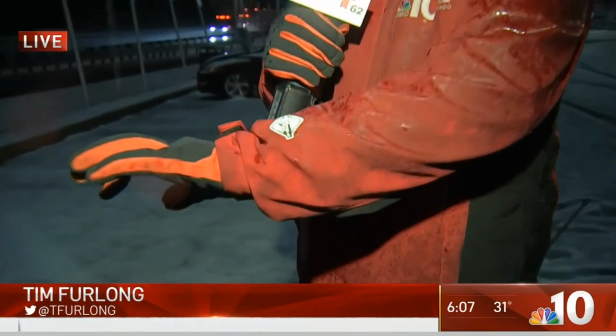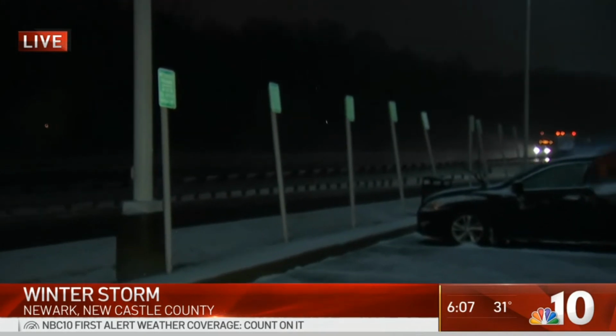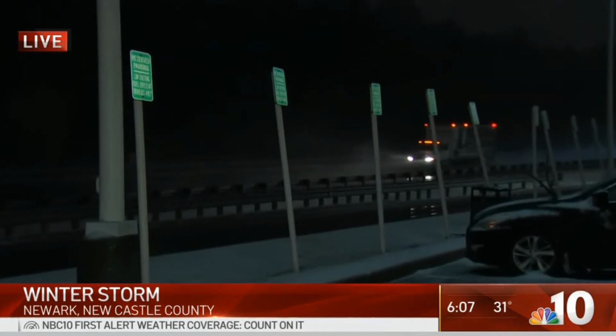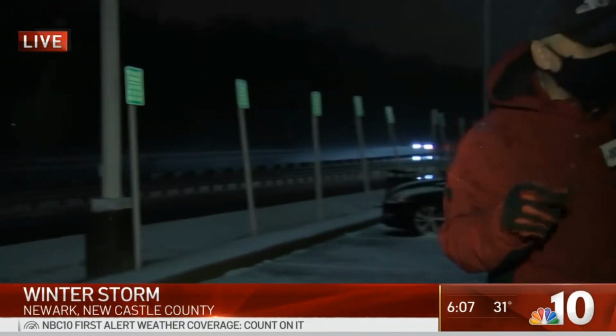The rain is definitely winning. I mean, you can see what it's doing on my jacket. No snowflakes to be found, just raindrops. The good news is traffic is very light. This is I-95 heading northbound. The roads are okay. State police say there have been a couple minor accidents in Kent and Newcastle counties, but nothing too big.